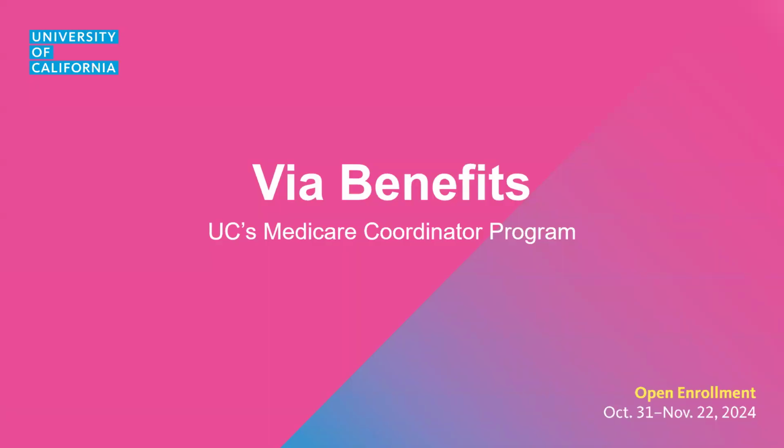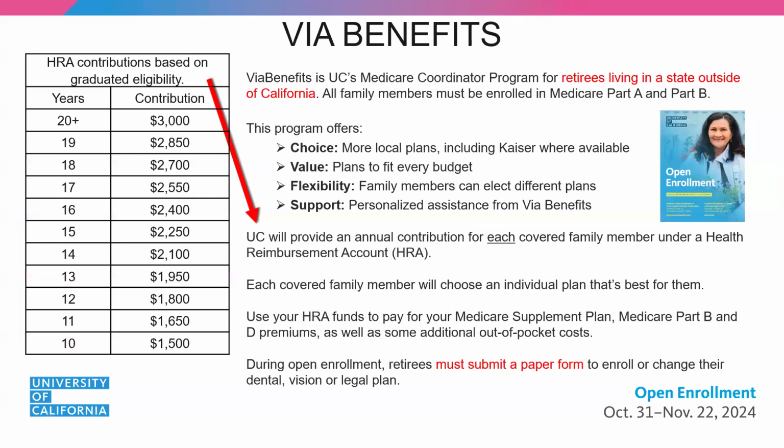Now let's go over VIA Benefits, UC's Medicare Coordinator Program. If you're a retiree living in a state outside of California and all of your family members are also enrolled in Medicare, you should have received this booklet on the far right. Your open enrollment dates and instructions are different than retirees living in California. If you haven't received your open enrollment booklet, log on to UC Raise and verify the address is correct that we have on file for you.